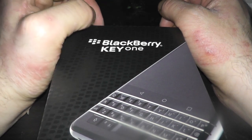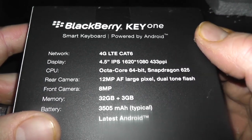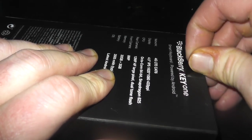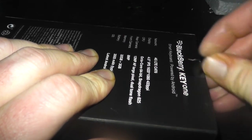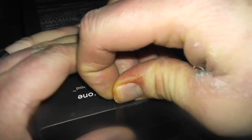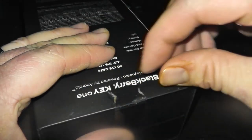My precious! So, the box is quite nice. Now, it is mid-range specs. There's no denying that. And for the price, which is just below flagship, you are paying a premium price for this. And when this came out, I was like, oh hell no, I'm not paying that kind of price for this. Well, apparently I did, because, like I said, I am a BlackBerry whore, and I haven't got a knife on me, so that's why half the video is going to be me trying to open it.